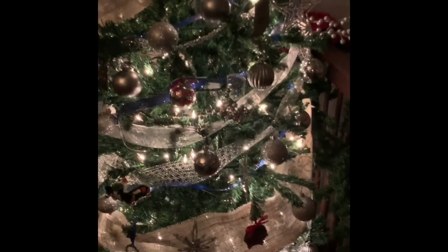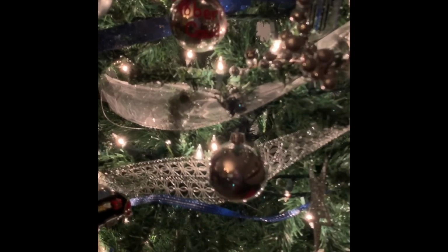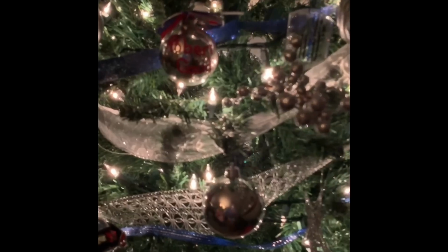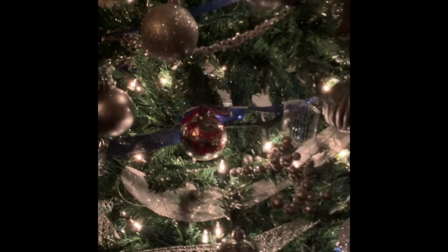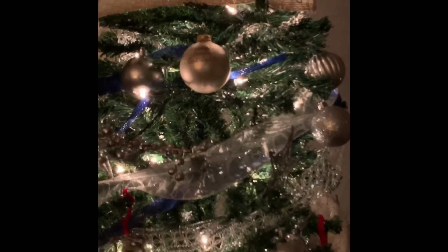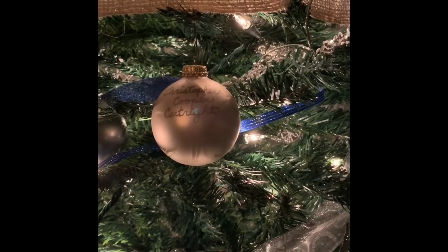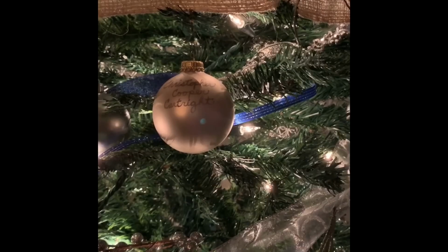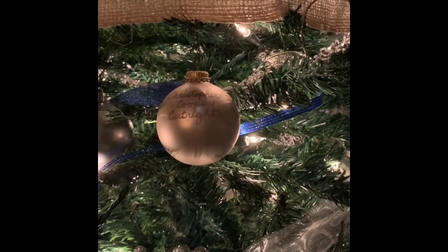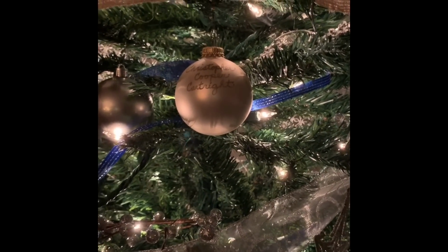A couple special ones. My husband was deployed, and while he was deployed, his unit gave each of the family members an ornament with their name on there while they were gone during the holidays. And this ornament is in honor of my brother. The funeral home issued each of these ornaments for each person that had passed that year and gave them to each of the family members. So that every year, sorry. Every year it's wrapped up tight.